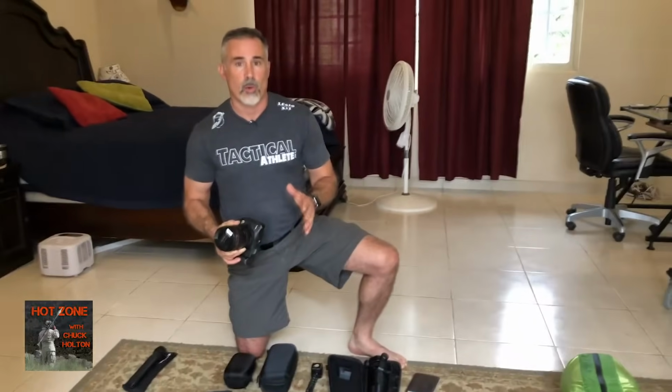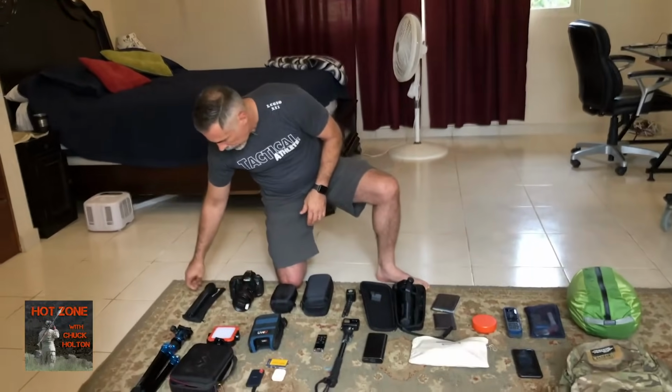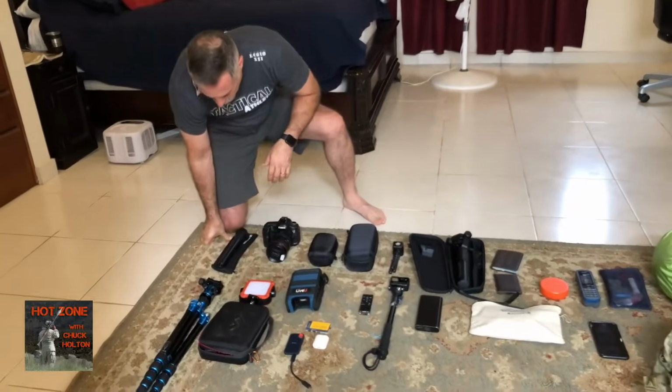So we went to a mirrorless camera, a Sony a7S II, which I like a lot for how it looks, and it's lighter than this one, but it tends to not be as durable as this camera is. So just depending on where I'm going and what I'm doing, I'll either carry this one or carry the Sony a7S.